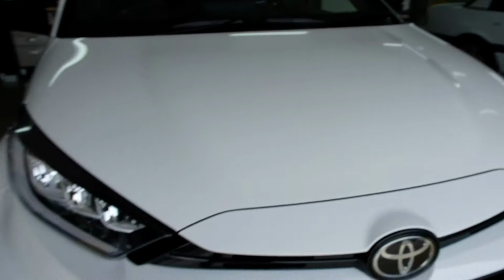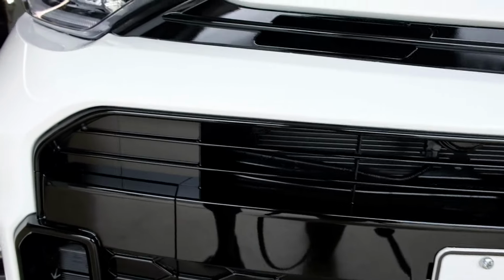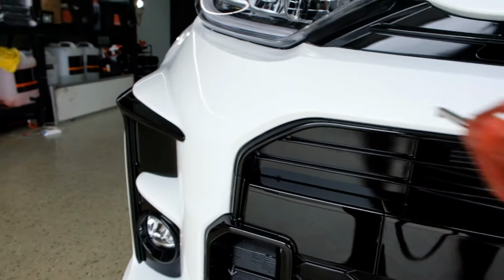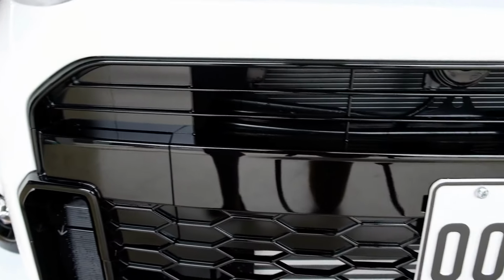Now while Rob is correcting that rear end, we're just going around with the air blower and pretty much getting rid of any water in all the nooks and crannies here, so it doesn't affect our coating and we don't have drips and all sorts of things.